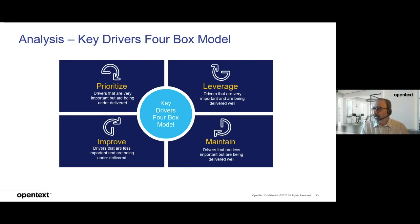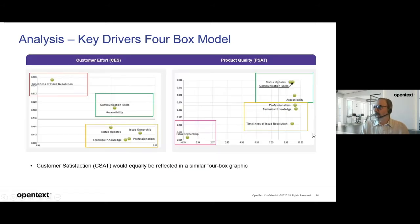As we work down into the maintain zone, drivers may be less important to you, but we are delivering them well. To the left, into the improve zone, drivers may be less important, but they're being under-delivered by the team. And elements in the prioritize zone are drivers that are important to you but are being under-delivered. So how does that look in the real world?